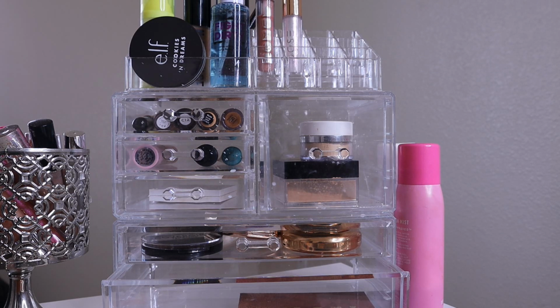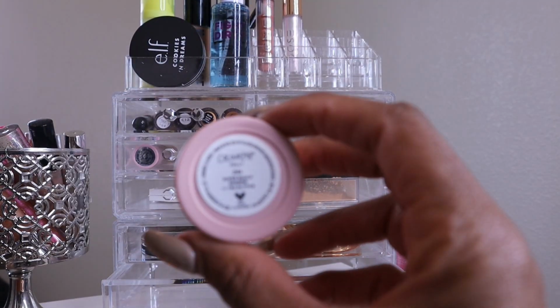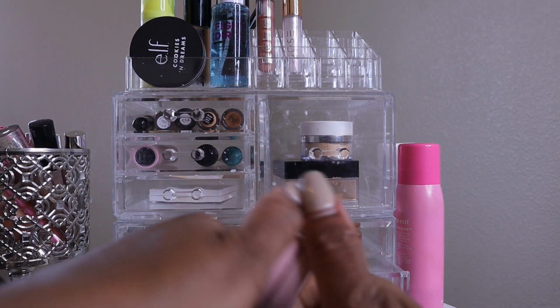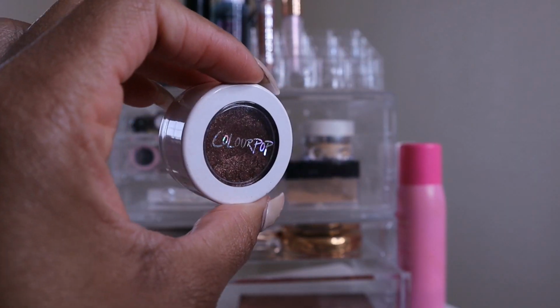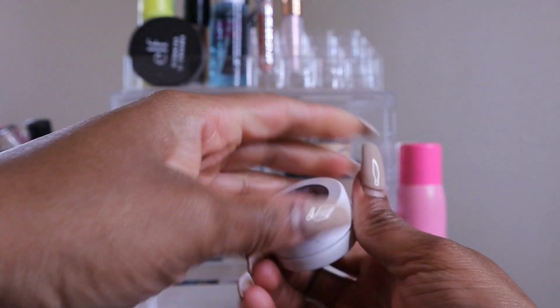They are both Colourpop Super Shocks because I'm trying to go through my Colourpop Super Shocks this year. The first one is a newer Super Shock to me. This one is in the shade Polly, and it comes in this pink packaging, and it's pretty much just a pink shimmery shade. So this is what she looks like. Very, very gorgeous.